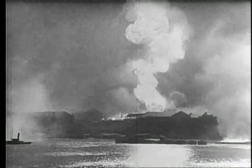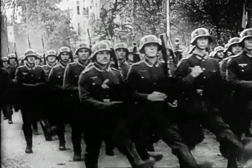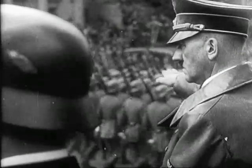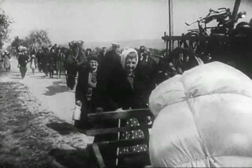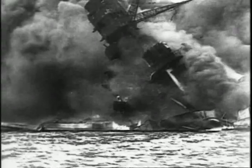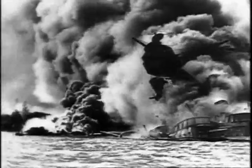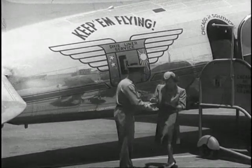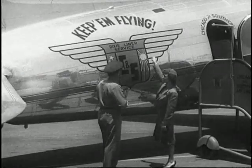By 1940, Europe was locked in a war which threatened to engulf America as well. The US Army saw that a rugged transport aircraft could be useful. In December 1941, it suddenly became essential. When Japan attacked the American Pacific Fleet at Pearl Harbor, the United States was plunged into World War II. DC-3s were quickly commandeered by the government for use as military transports.